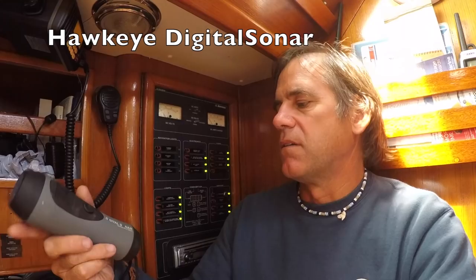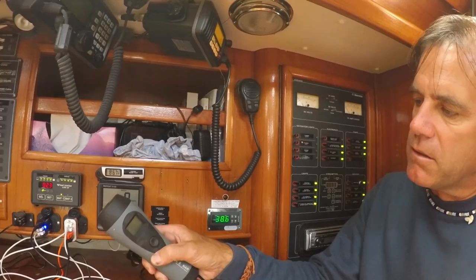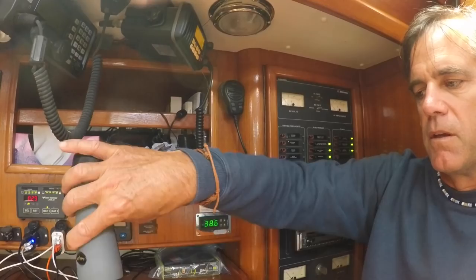One more piece of electronics that we use is this little puppy here. This is a portable depth sounder. It's made by, I don't think, Hawkeye. It's just a digital sonar. There's different models of these. Different companies make these. It's waterproof. You put that little lanyard around your wrist, and you push this button to light up the display. Right now it says 0 feet. You dip it down in the water, and it'll tell you the depth of the water.